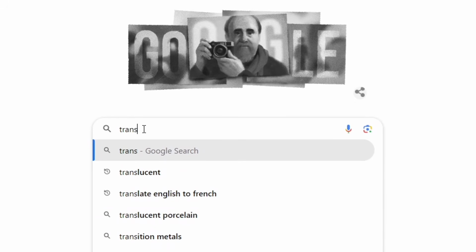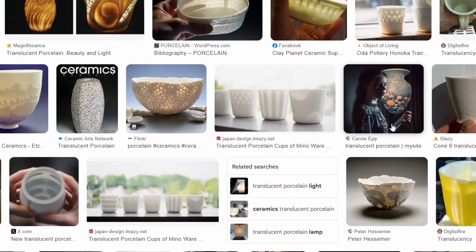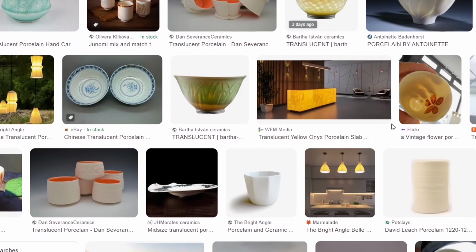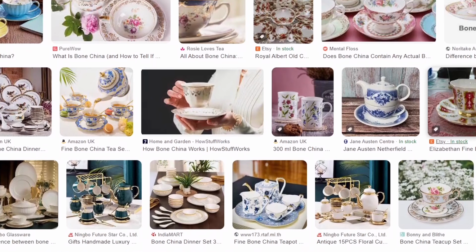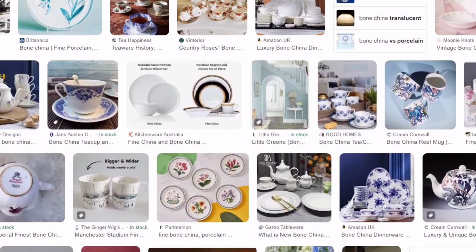Now, first, I think we need to understand what porcelain is. It's a type of clay, but with other stuff in it. And what you add to your mixture, well, that depends on what it is you want from the porcelain that you're sculpting. I mean, some porcelain is translucent, so you can, well, not really see through it, but light does penetrate through it. Some porcelain has bone in it, which makes it stronger. So I guess that's the first thing to understand, is not all porcelain is the same.